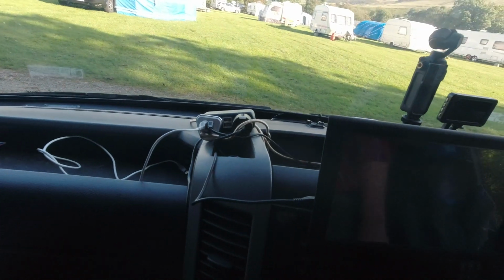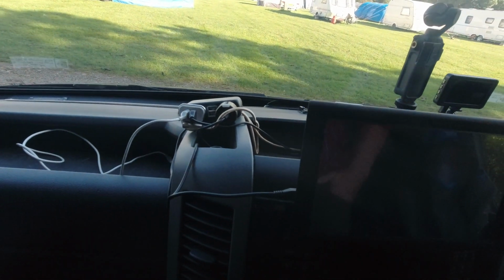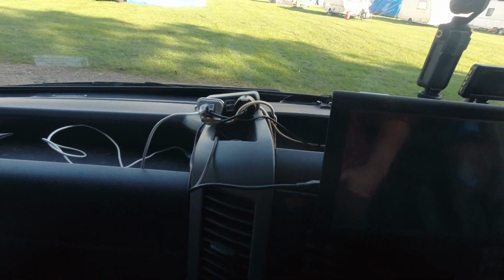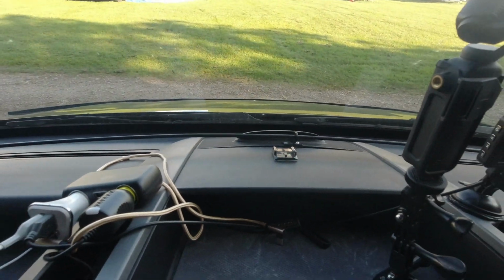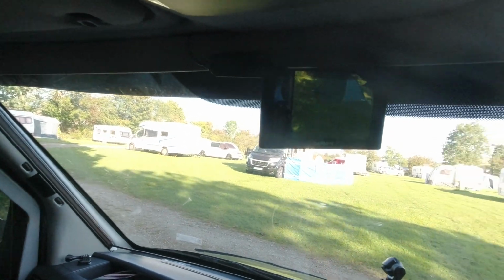Charging units here for everything, so as you're travelling along we can charge the various GoPros and other cameras, the Osmo, and also the drone batteries. Another bracket there for a GoPro mount, and one on the dash. There's the reversing camera, which is also supposed to be a GPS.